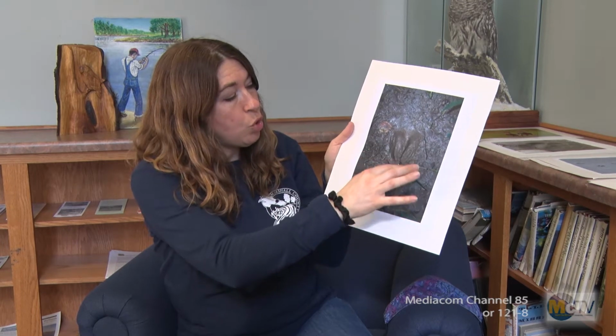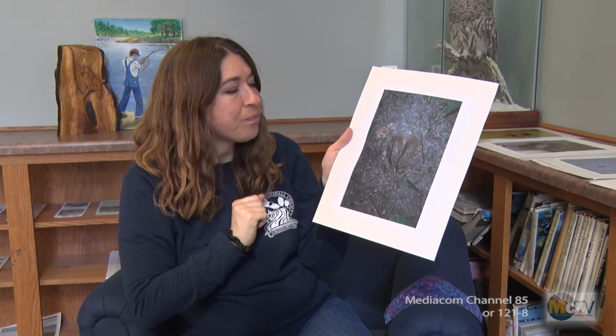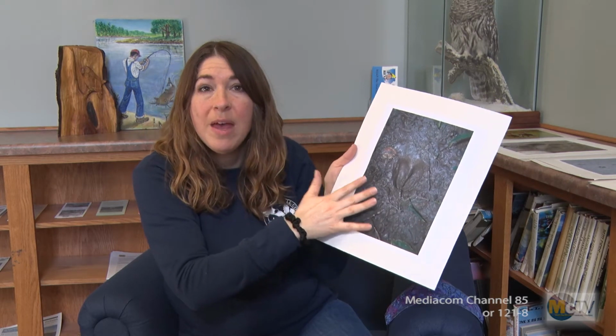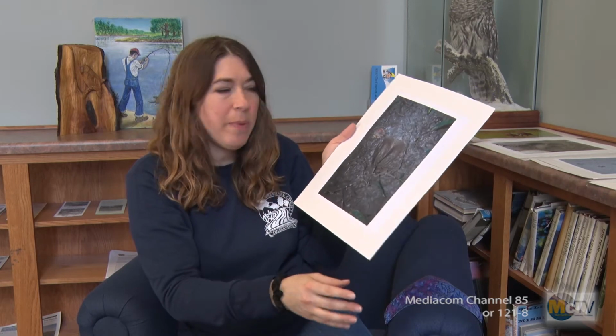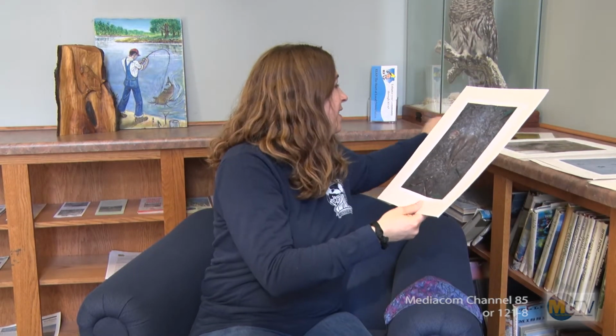It has 2 toes. We can also know, since I found it out here on the trail at the Grimes Farm, it's in a wooded area. So if you were to guess, what do you think this could be? If you guessed deer, you are correct.